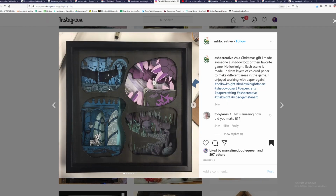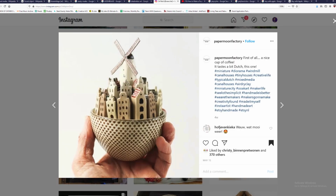This is another paper cut shadow one where it looks like video games, or maybe some little worlds that somebody's creating. Oh yeah, it says a Christmas gift I made for someone, a shadow box of their favorite game, Hollow Knight. It looks like they took screenshots, printed out 4 or 5 pictures, cut out each of the layers, and then glued them with foam core, stacking it up again.